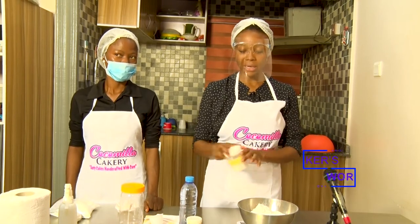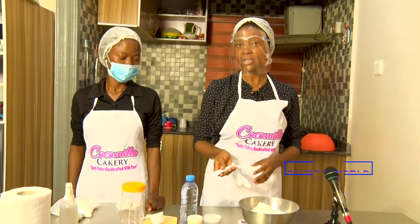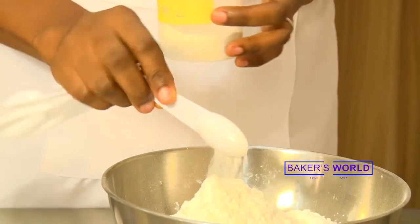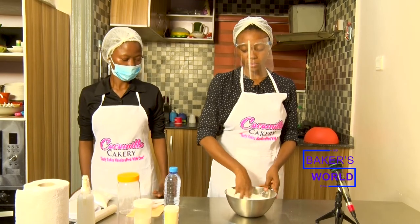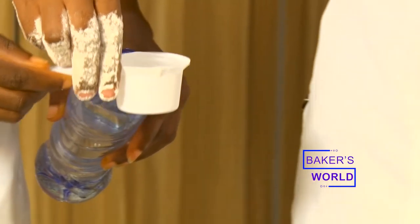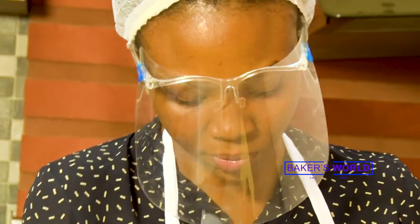So the next thing I'm going to be adding is CMC, and I'm going to be adding about 1.5 tablespoons of CMC. It is important that you level up the tablespoon of the CMC. It shouldn't be heaped up. So I'm going to first mix this up with my hands. The next thing is I'll now have to measure out 1/4 cup of room temperature water. I'm going to turn this in.